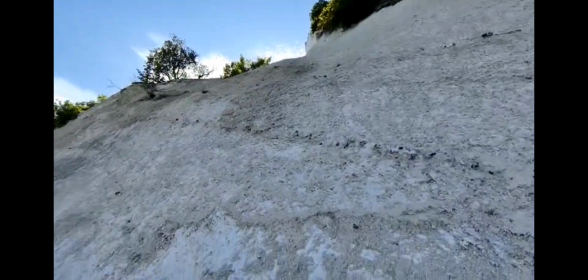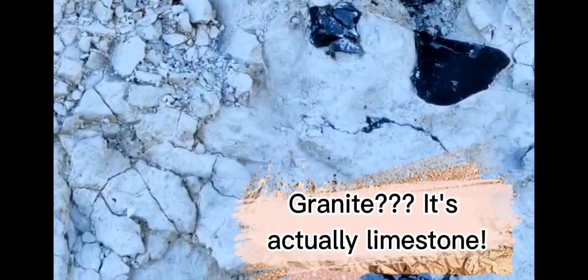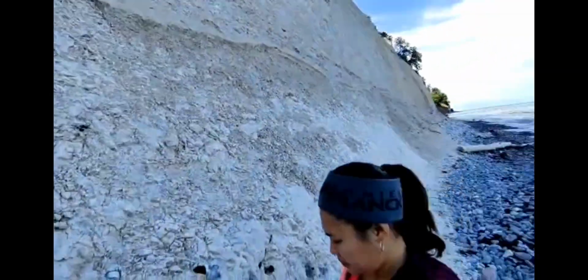It's something like the chalk rocks from Normandy, but you can also see layers of stone. I don't know what layer this is, but this is very hard stone, very sharp stone. As you can see, the layer goes all the way here. Very sharp, very hard, very black. It's like granite, I don't know what it is. But you can see the whole layer that runs through the cliff. Oh, very pretty.